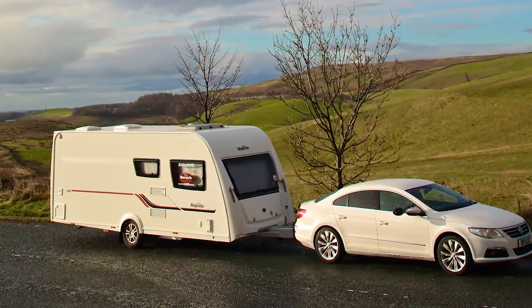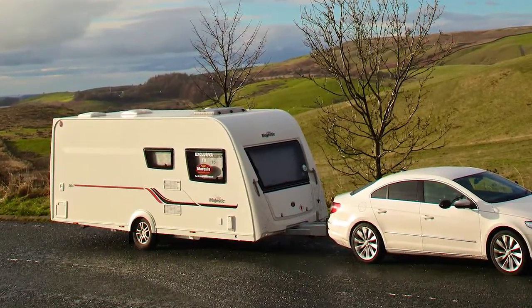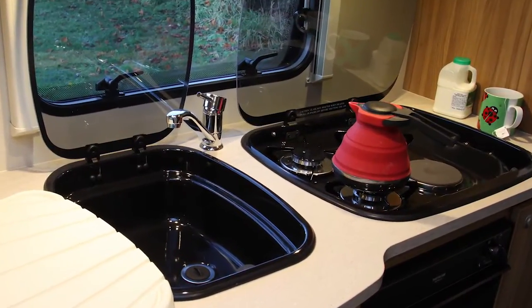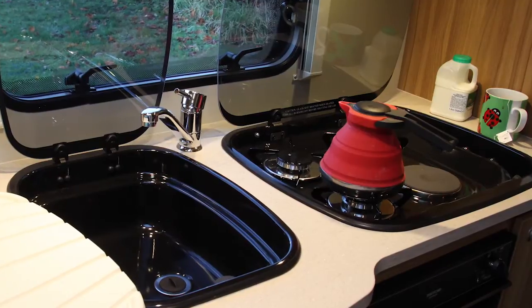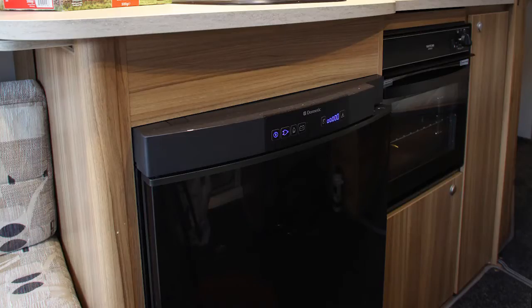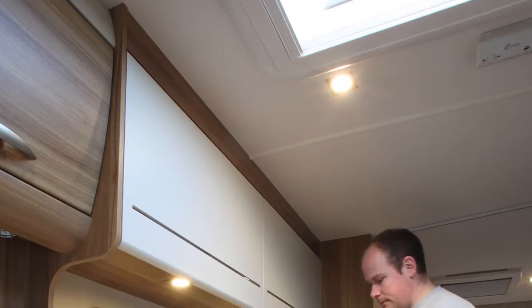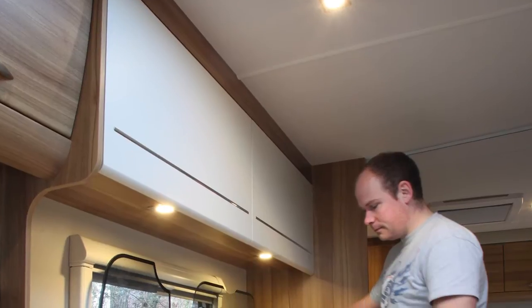The Majestic features a fantastic kitchen which is perfect for couples or families. It features lots of work surface, big sink, great oven and superb hob. Inside is also a decent sized fridge. You need careful packing for a family, but it's great for couples, and there's also a microwave to help out.